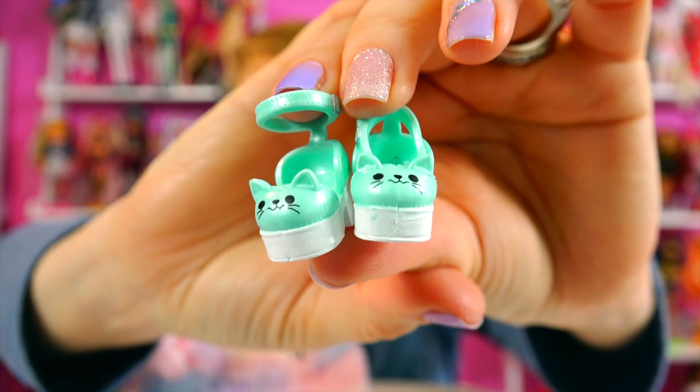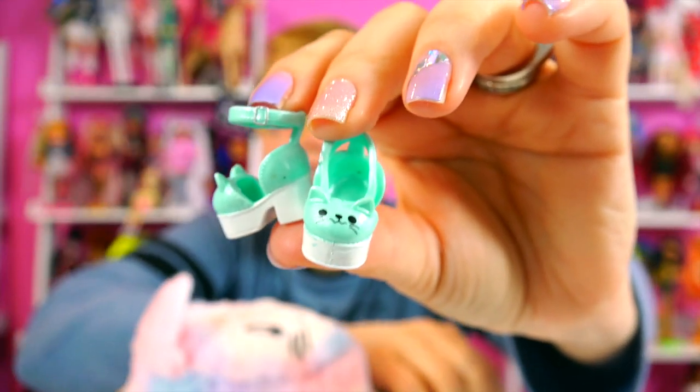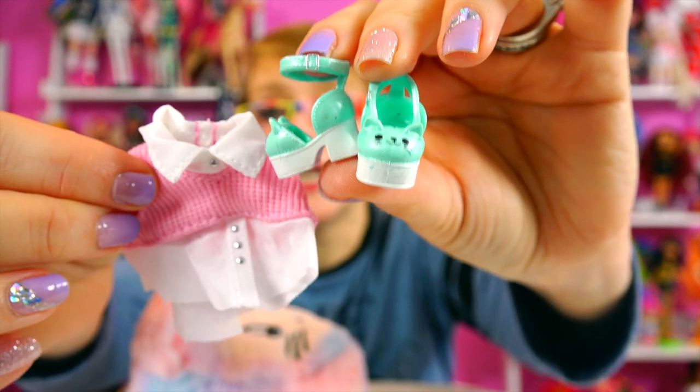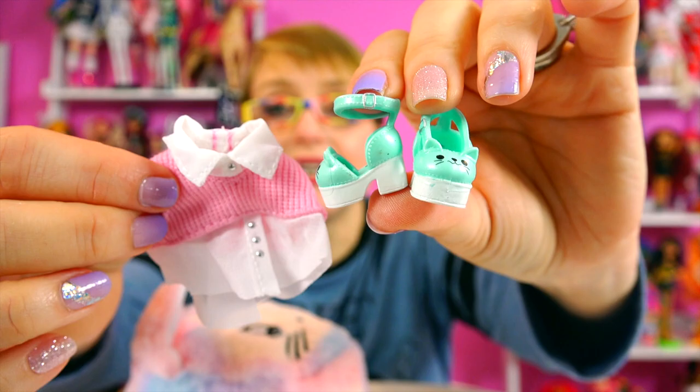Gosh, this is crazy. All right, here you go. Look at how cute the shoes are. And they're mint green. And mint green and pink was such the preppy thing in the 80s. I'm telling you, this is such an 80s preppy thing.